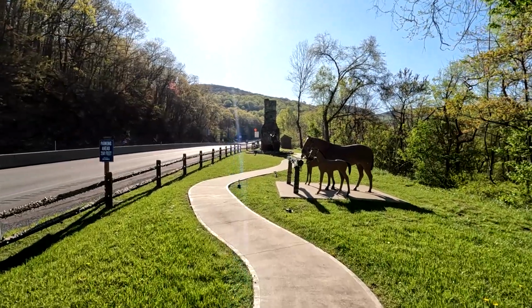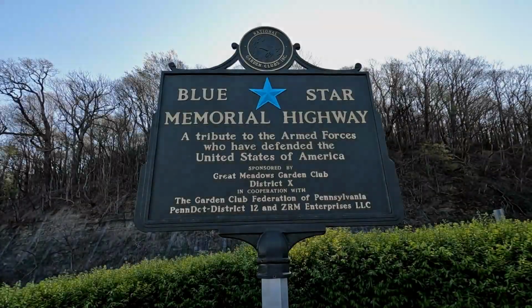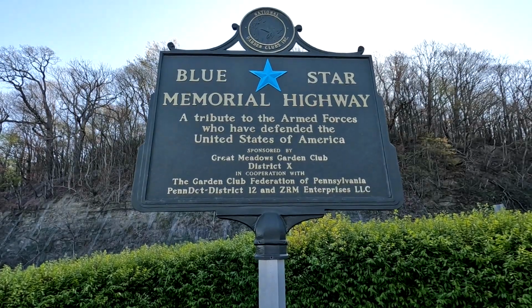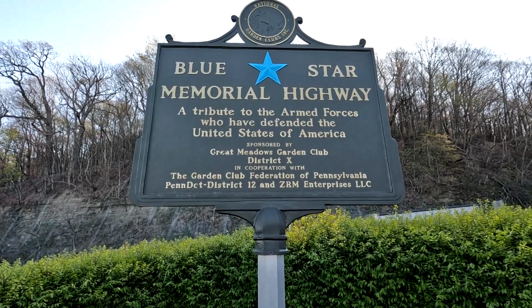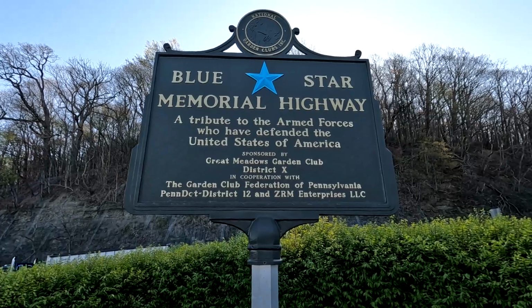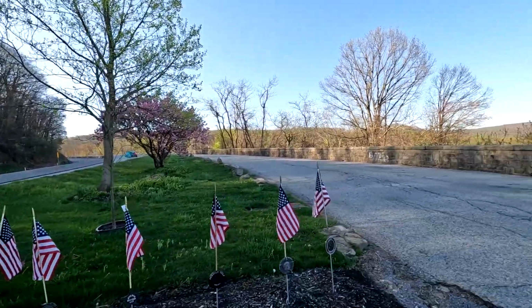I'll be right back with you. Well, this is real nice here. A memorial for men and women in the armed forces. There's an overlook about halfway up the mountain here. A nice place you can pull up.